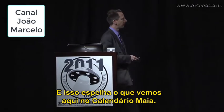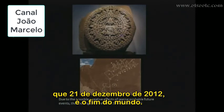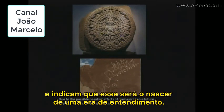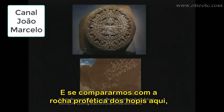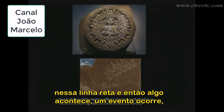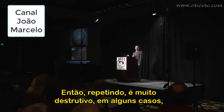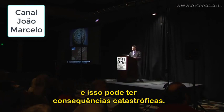It has a very serious consequence, and that's borne out by what we see here with the Mayan calendar. Some believe, ladies and gentlemen, that on December 21st of 2012, it's the end of the world. However, some take a more positive approach and indicate that this is a new dawning of an age of enlightenment. If we flip over to the prophecy rock by the Hopis here, they have a similar motif. They talk about the evolution of mankind's consciousness on this bottom straight line, and then something happens. An event takes place where we go off into chaos, and that's what you see with this squiggly line. So again, it's very destructive in some cases to try to predict future events. It can have catastrophic consequences.